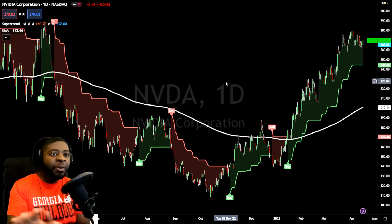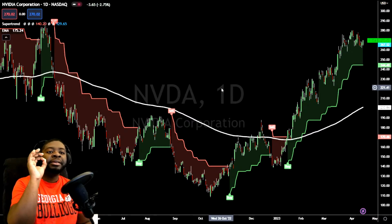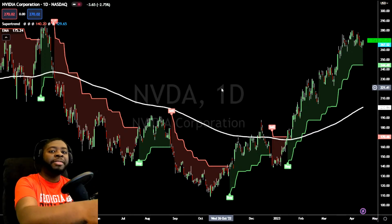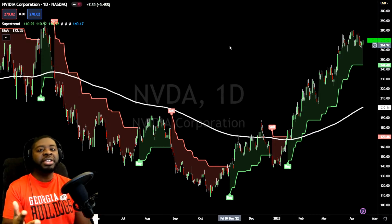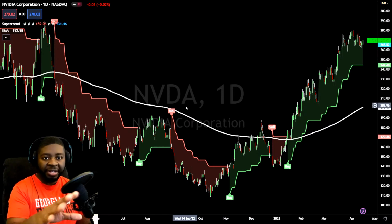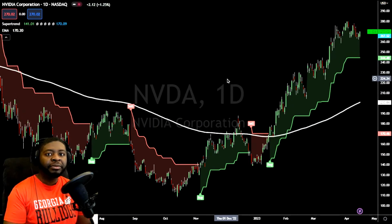Again, you can play with it a little bit. What I love about it is that unlike the one that comes with TradingView, this one doesn't repaint. Meaning, if tomorrow it's not going to give you a new set of signals, what you're seeing today is going to be on this chart tomorrow. So take a look at this, guys.